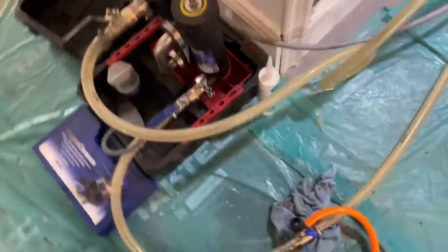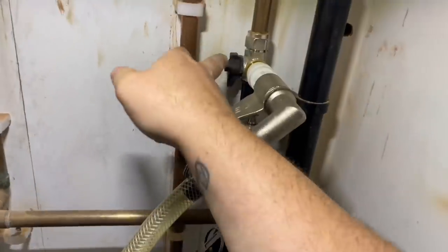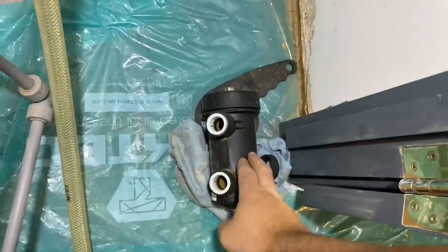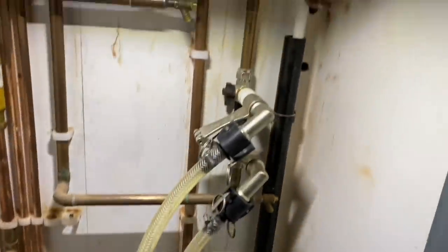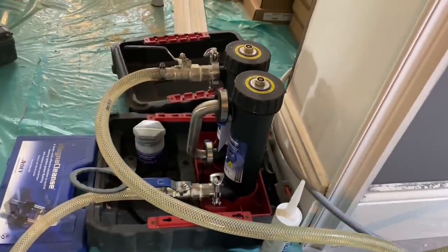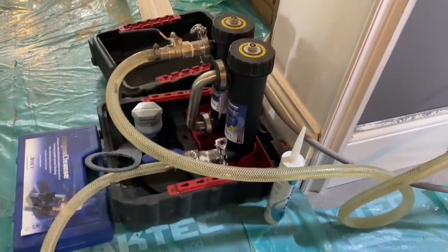Right, so that's that flushed through. What we'll do now, I've just turned the boiler off, or turned the heating off, so we just let that heat dissipate out of that. Then we can shut this off, shut that off, take this off, pop the Magna Clean back on, and put the inhibitor in it, and then we can have a look in here and see if anything comes out of the system, which, to be honest, I don't think it will have done. So we'll have a look.